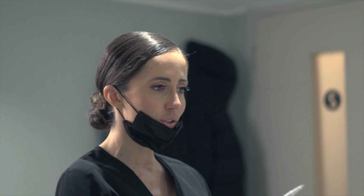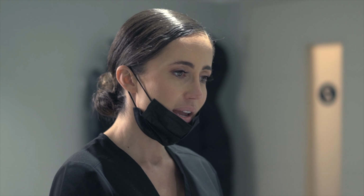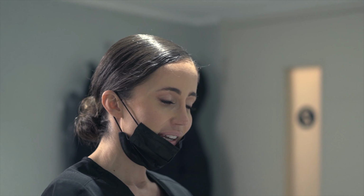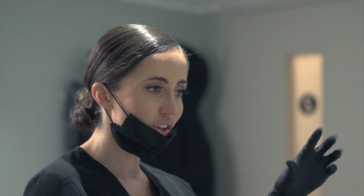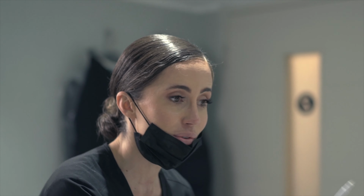So what I'm trying to do with the Revanesse Contour is essentially fill that dent, which is where the ligament goes through, and also build the side of the cheekbone, which is flat. So I'm trying to match the two areas. I'm going to inject more on the right side to try to match the left one. Okay. Lie down and relax for me.